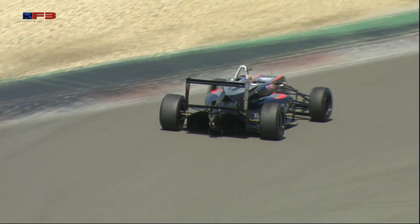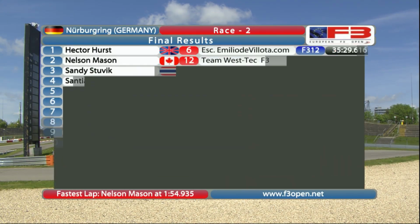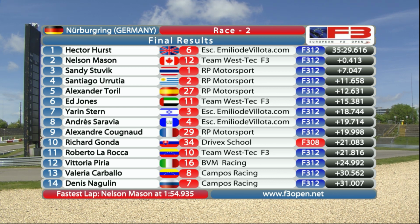It means that Nelson Mason has not had the opportunity to even put together a sustained challenge to wrestle the victory away from him. So here are the final results, with the win for Hector Hurst, 2nd place and fastest lap for Nelson Mason, and the podium completed with another podium for Sandy Stuvik, 4th for Santiago Urrutia, 5th Alexander Toro and Ed Jones, but disappointed I think with 6th.